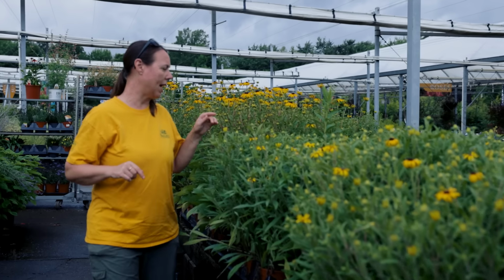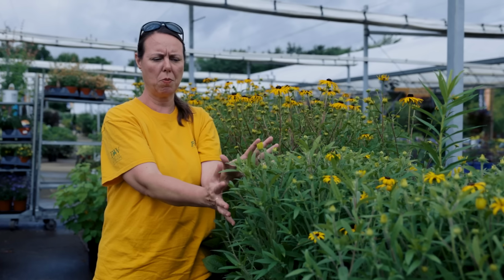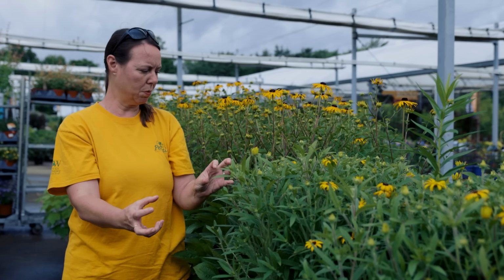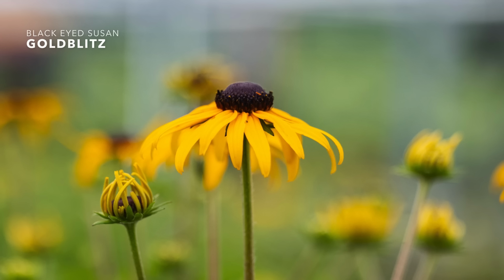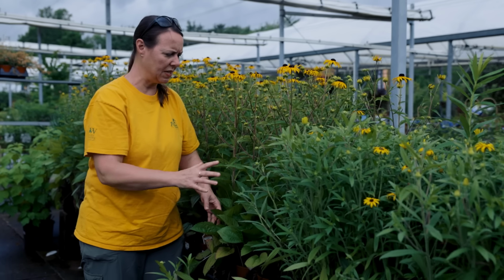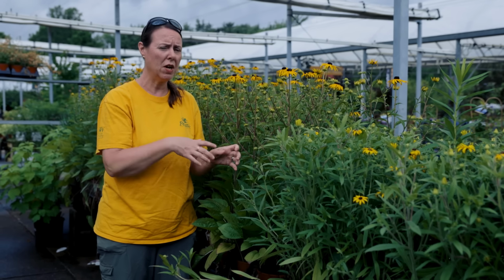And then moving on, you'll see the difference here. So you've got American Gold Rush, which is a little bit more compact, has a little bit smaller foliage, and then we move to Gold Blitz. So Gold Blitz is a newer variety, a little bit larger flower, obviously larger foliage. Bonus with all of these guys is the foliage is fairly fuzzy, fairly rough, so that's good.